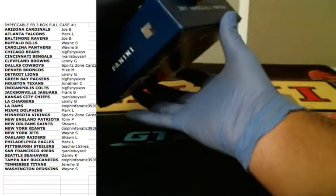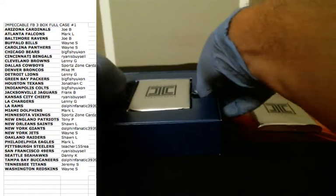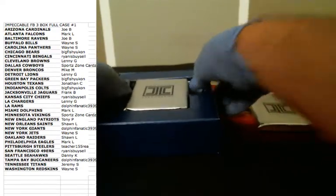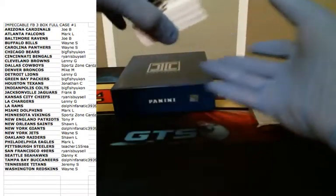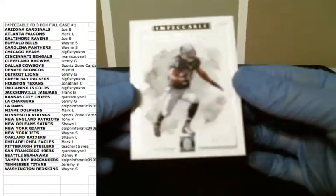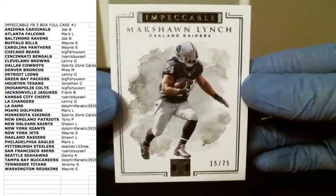All right, we'll do this last box, box three. Good luck, good luck. Last box. Good luck, everybody. Good luck. The Raiders, 15 of 75. Beast Mode, Marshawn Lynch. Going to Sean.